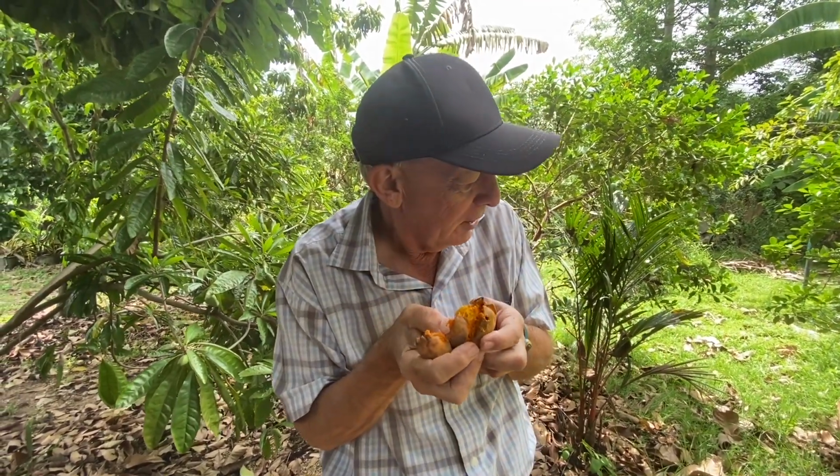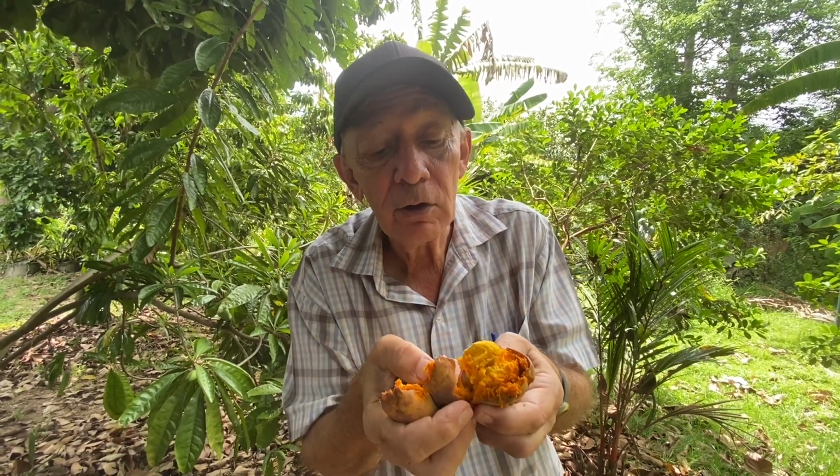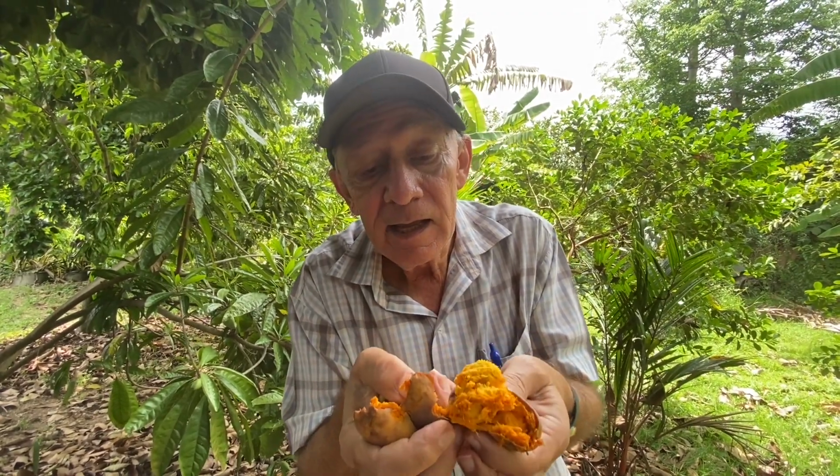Now this is a bit foul, so I will not try it now, but it's normally sweet, and you can make nice creams. Put the egg fruits into the muesli or into a yogurt. Pouteria campechiana is the name.